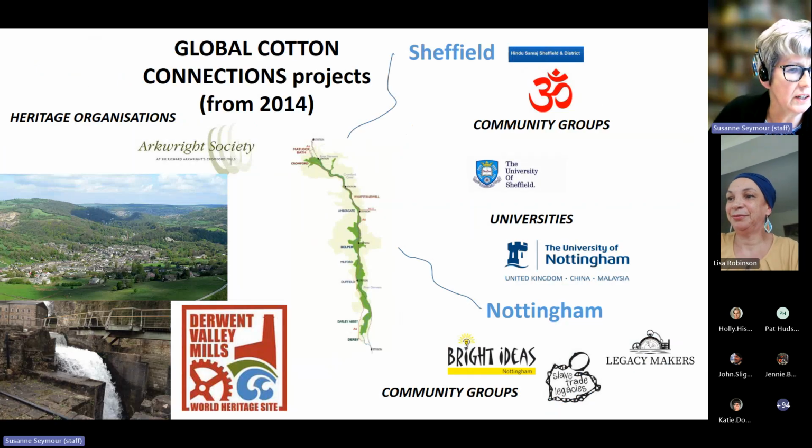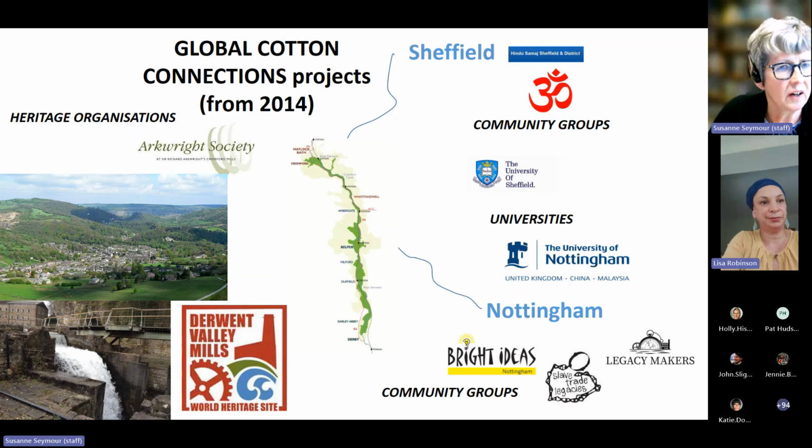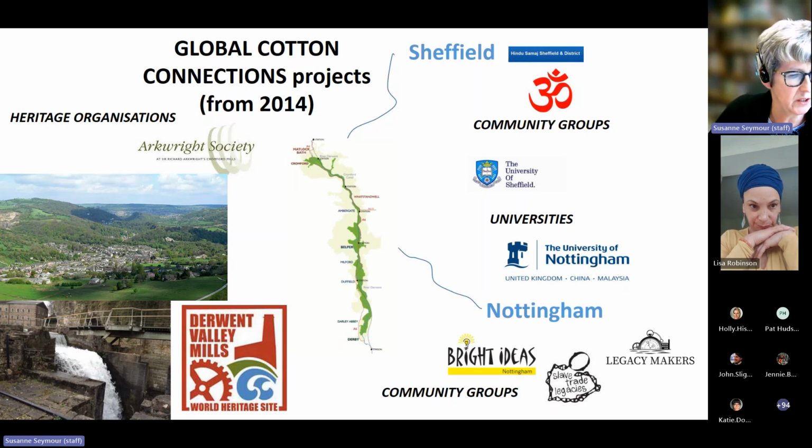Unfortunately. So just showing here a slide of the Derwent Valley for those of you who don't know it. It's a long World Heritage site covering a whole range of mill sites from the mid to late 18th century, and it's recognised as the site of the world's first successful water-powered cotton spinning factory.